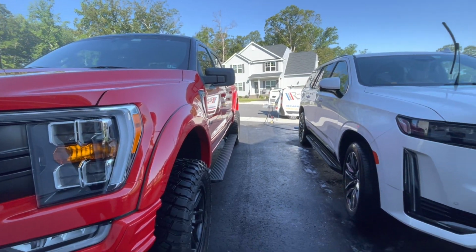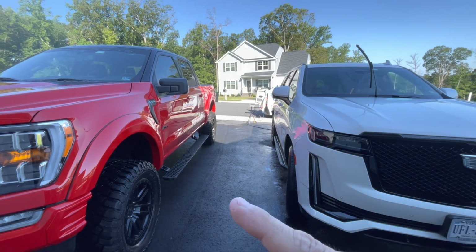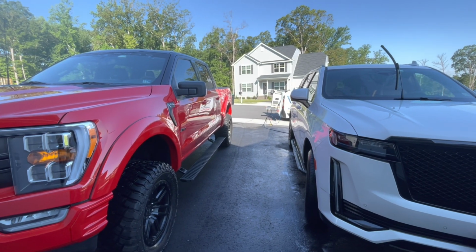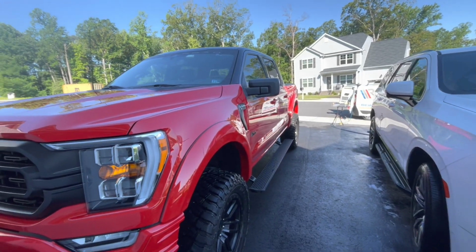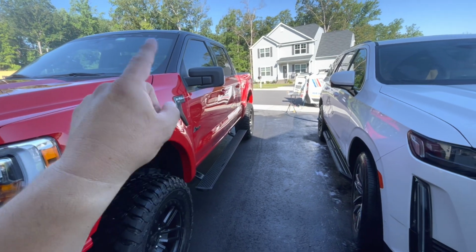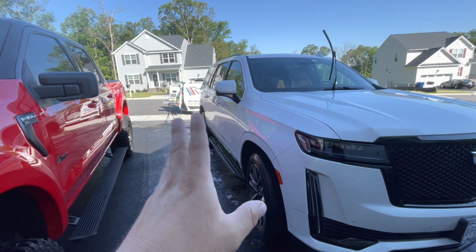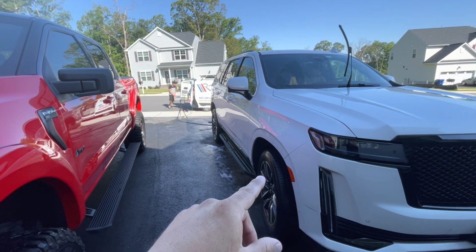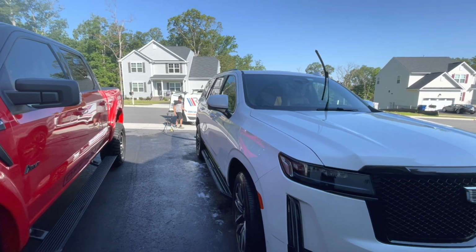All right guys, so we just finished the washing process. Now we're gonna start with the wax, and we also did the engine bay on both of them. So we're gonna dry them off and install some protection on all the plastics and stuff like that. Clean up door jambs. Ivan is over there getting some stuff to continue, and we're gonna start getting into the interior of the vehicle.